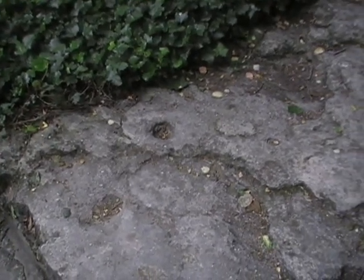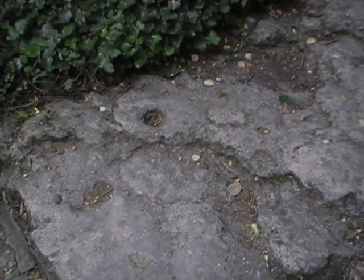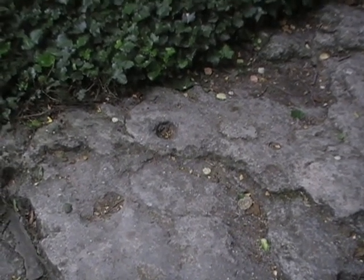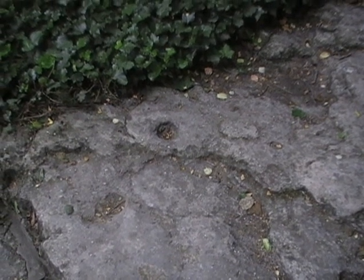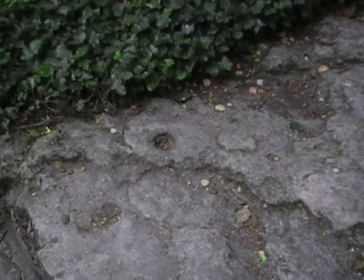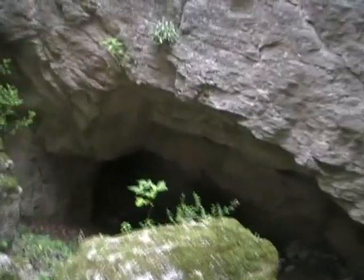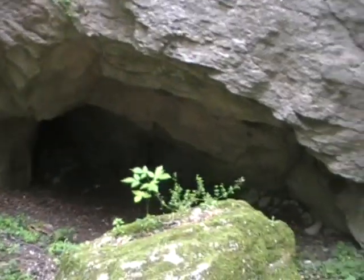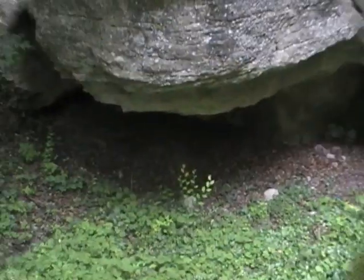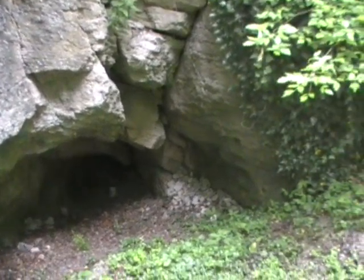Oh, see that hole there? It's for the doorpost. This path had a gate on it. In Britain we call them dobby stones, and we have a stone, but here it's just carved into the solid rock. Well, oops a daisy. I haven't been on this little ancient path before. There's a cave. Oh, there's another cave, but on the larger side. They were all lived in at one time.